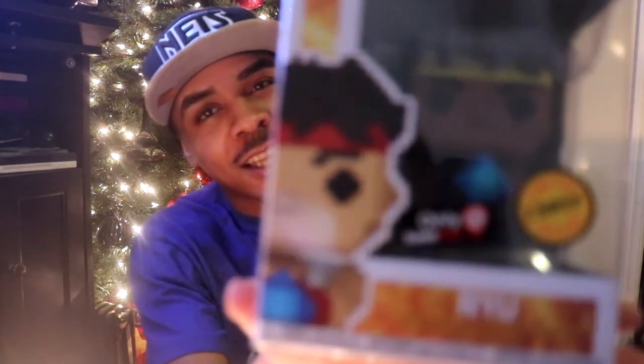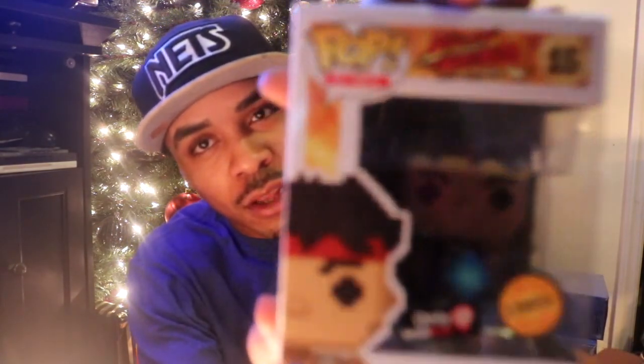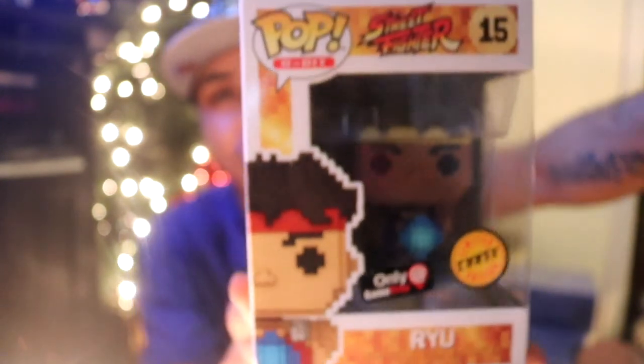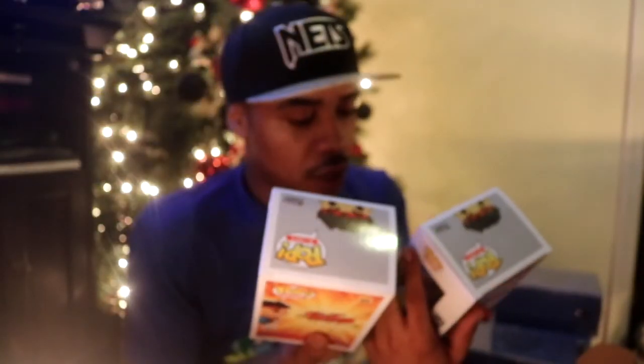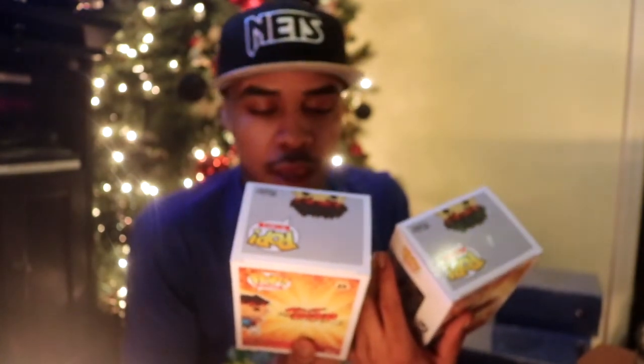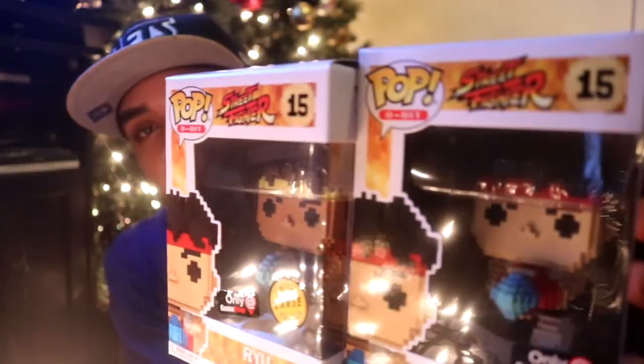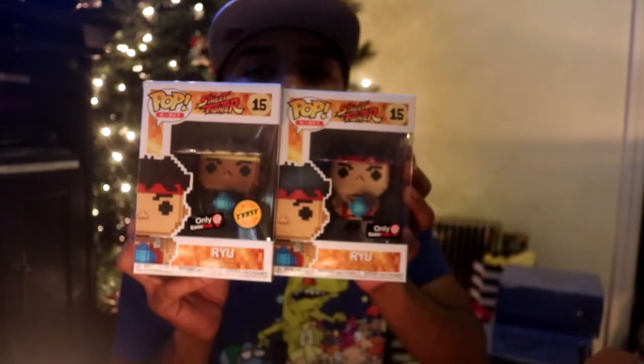And the Chase Ryu. Can you get a focus on that? Hold on. Let me see. There we go. Pretty cool. Let's compare it to the other Ryu. It's just limited edition. The difference is the outfit, the headband, and the skin color. Can you see that? Sorry, my lighting here sucks. I'm going to be getting better lighting soon, guys. Just bear with me. We're doing pretty good so far. I'm not mad at it. You can't complain, so we're going to keep it going.